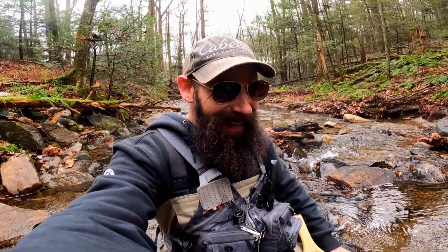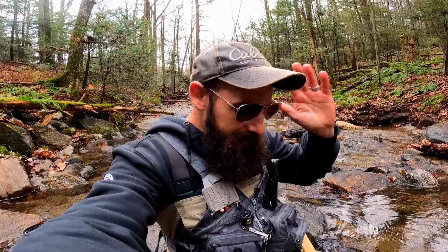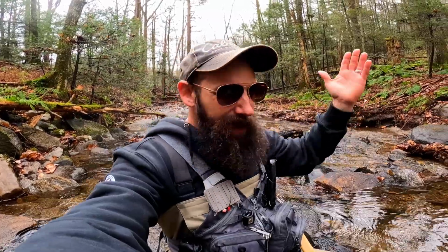All right, guys, got ourselves one brookie to the net and a fish that ate the dry fly. Just incredible. Prospecting a brand new stream out here in December, and I get a dry fly take on a giant number 10 stimulator. I would never have imagined that was gonna happen today, but so it is, our first fish.